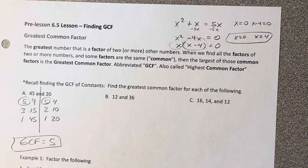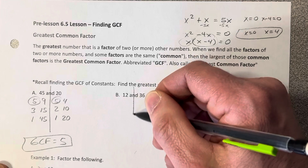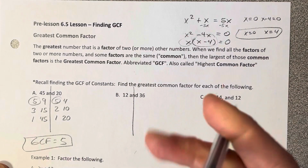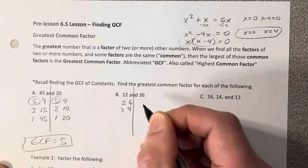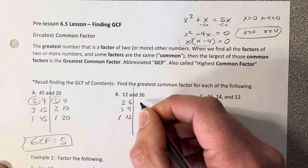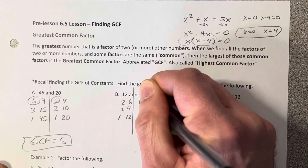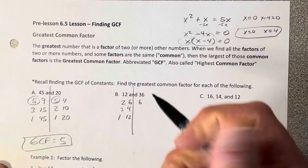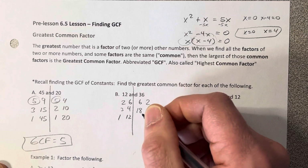All right, let's try another one if you don't mind. Let's go to 12 and 36. 12, let's see, 2 and 6, 3 and 4, 1 and 12. 36, 6 and 6, but we don't have to write it twice. 6 and 6, also, 2 and 18.